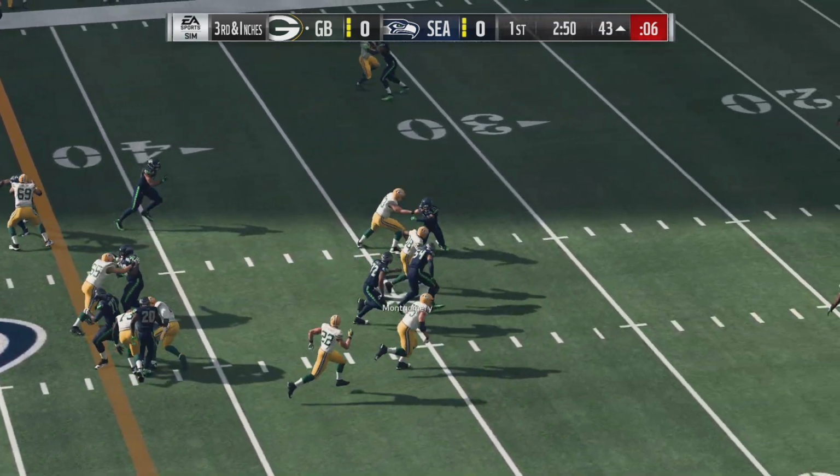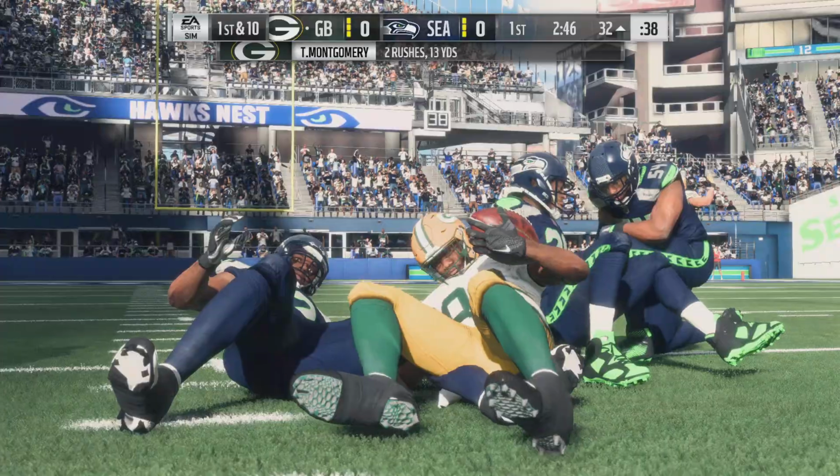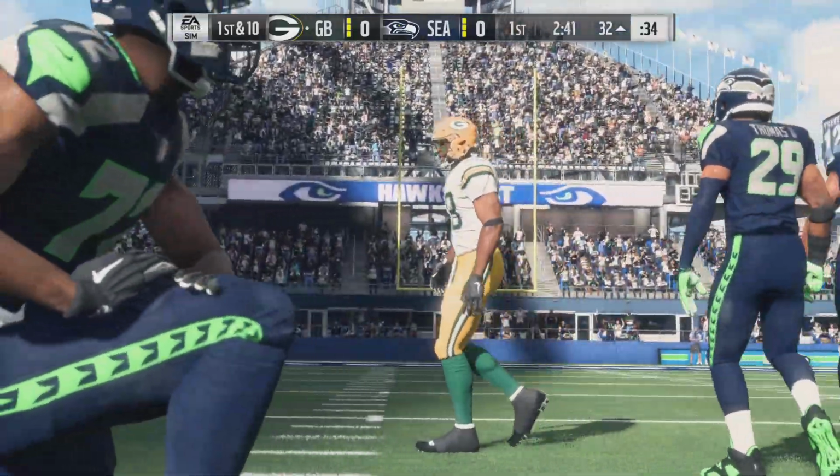They'll run it. Here's Montgomery. And he gets it to the 32. Good enough for a first down. A nice pickup there of 11 yards, and it'll move the sticks.